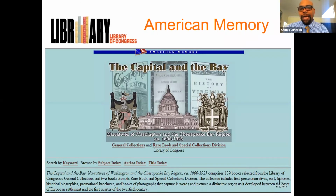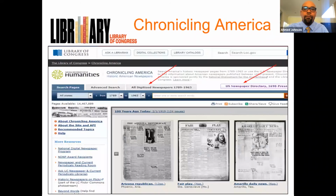Another example is the Capitol and the Bay. These are digital resources from Washington, D.C., the state of Maryland, and Virginia. And I go back 4 generations, D.C. So, this collection begins in 1600 and goes all the way to 1925. Once again, you can do keyword searching, you can search the index, and you can search by title. So this is just another resource that we have at the Library of Congress that you can search from the comfort of your own home.